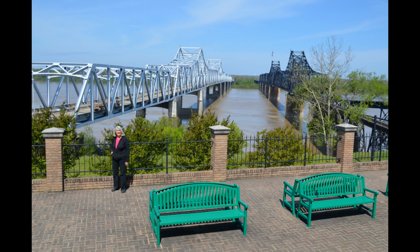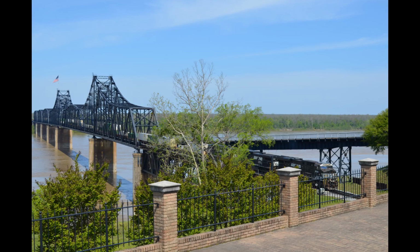The Vicksburg Bridge is quite a new bridge. It was opened in 1973, is 12,974 feet long, and carries 4 lanes of traffic. The Mississippi River Bridge, or Old Vicksburg Bridge, is 8,546 feet long and was opened in 1930. Prior to 1998, it carried both vehicular and rail traffic, but now is used only for trains.